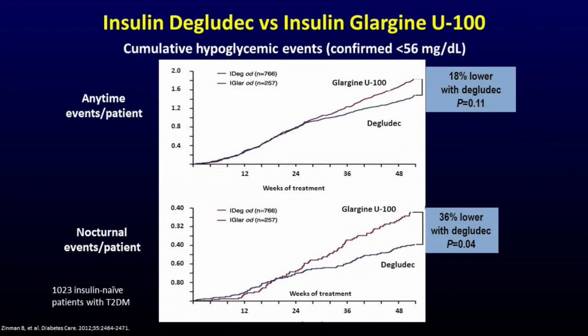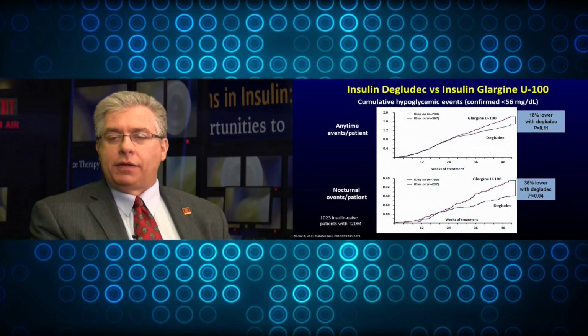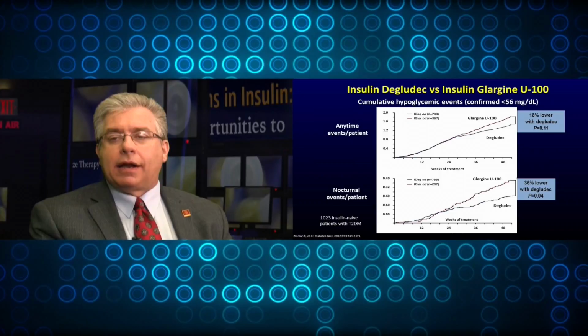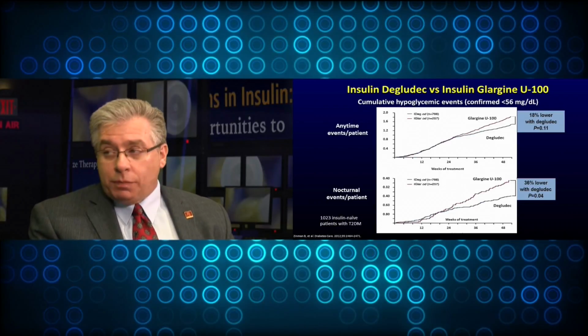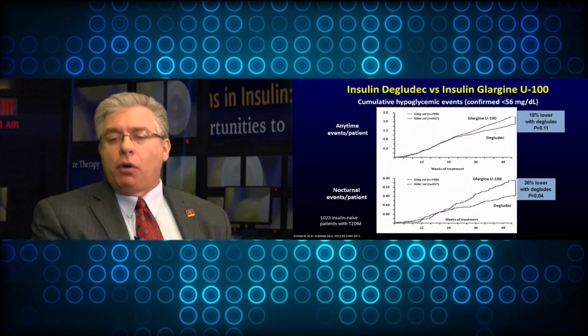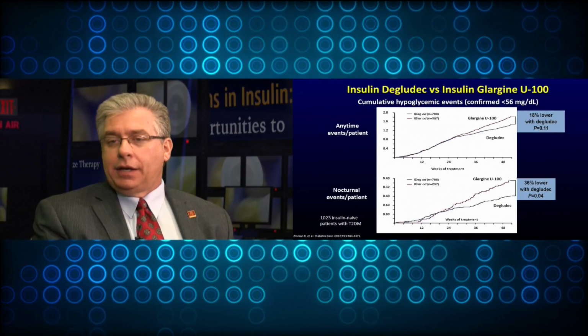Right. So if you look at the insulin degludec versus the glargine U100, you see that basically in the degludec arm there were fewer hypoglycemic events when the blood sugar was a confirmed blood sugar less than 56, and similarly, as you mentioned earlier, the nocturnal events were significantly less as well. And again, that always is a limiting factor in relationship to our ability to treat patients to their goal.